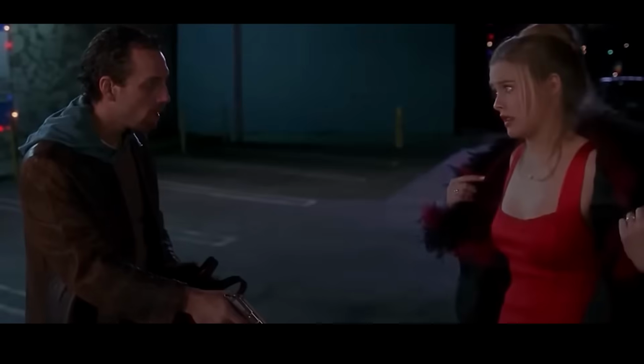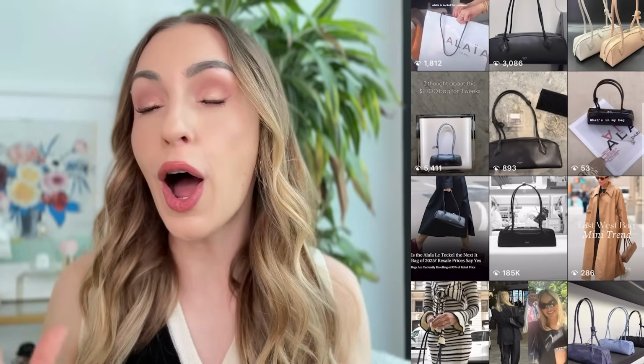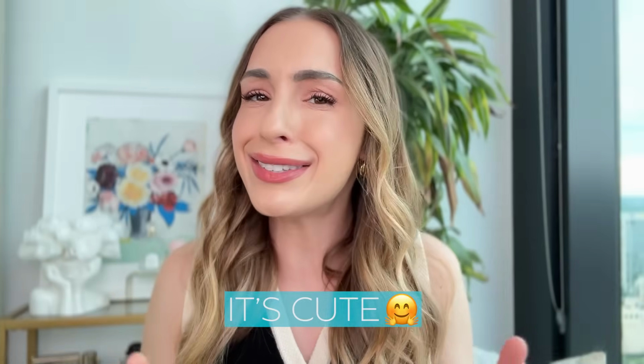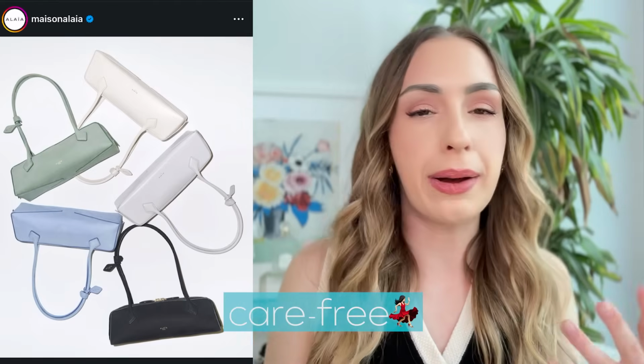This is an Alaia. And a what? This bag has been blowing up over the past year. I feel like it is responsible for the very popular, I guess what I would call skinny pencil case with very long shoulder strap style. It's kind of a weird silhouette, but for whatever reason, it works. And it's cute. There's something very, very dainty, very feminine, very carefree about this style.